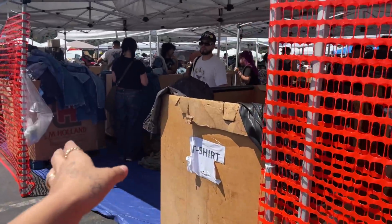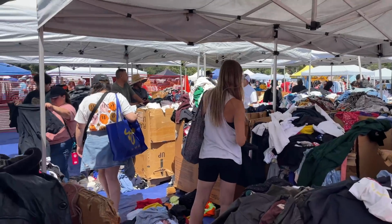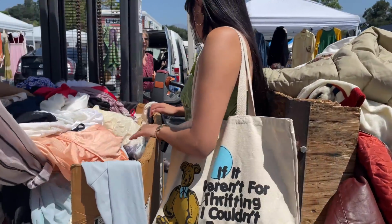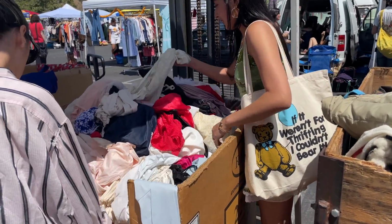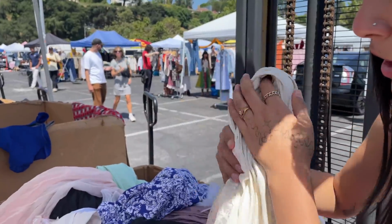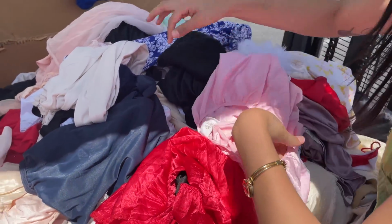You're just making sure you're looking for these big bins, and it gets really messy, but it's super fun. A lot of them usually have a lot of staining on them or like tears, so you have to keep a really good eye out.